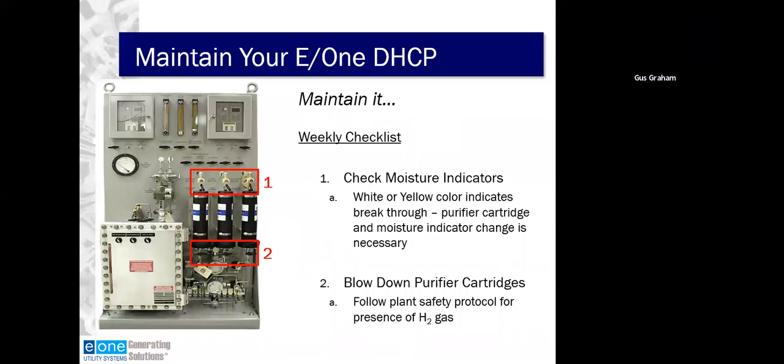In addition to your daily checks, a couple things to add on your weekly checklist, and that's to check your moisture indicators. The moisture indicators are the spherical brass elements located above the purifier cartridges. When they are clean and brand new, they're a blue color. When they are white or yellow, that's an indication that there's been breakthrough in your purifier cartridge. In the event that the indicator is yellow or white, you need to change the purifier cartridge and the moisture indicator.